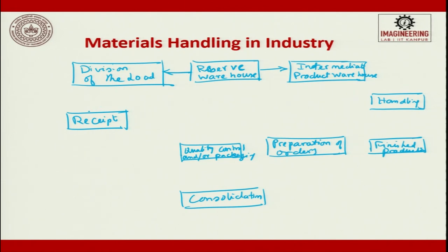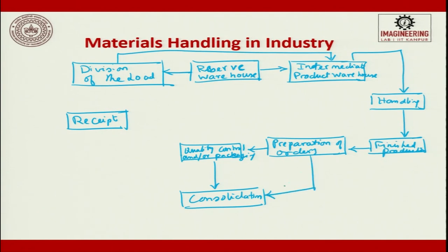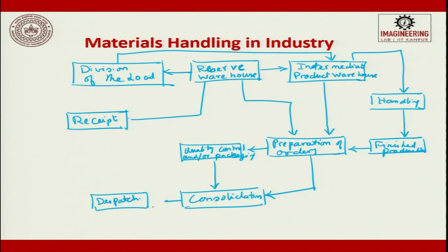Okay. So, if we start doing it from here, it will be division of the load. So, it gets from the warehouse, and warehouse it also goes to the intermediate product. So, you can also get an input from here to here. So, then you will have from intermediate, you will have handling. From handling, it goes to the finished goods. From finished goods, it goes to the preparation of the ordering, then quantity to be packed. From the packed, it gets consolidated. So, from the preparation of ordering, it goes to consolidation. From consolidation, it goes to dispatch. So, here from here it goes to here, and then from reserve warehouse it goes to preparation, and from intermediate warehouse also it goes here. So, this is the dispatch.